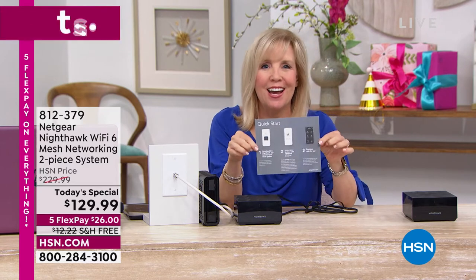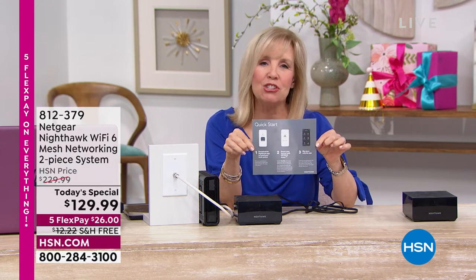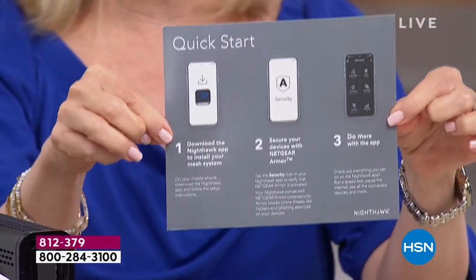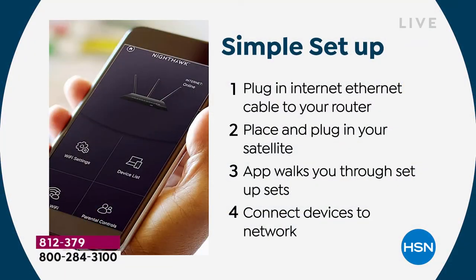Download the app. There's three very simple steps. It even comes with an easy quick start guide. I love when the quick start guide is one page, three simple steps. And then, there we go, there's your quick start guide. Download the app, it walks you through it, very simple.